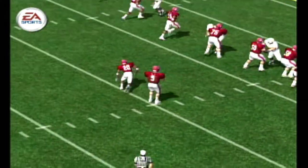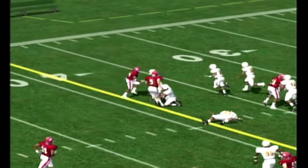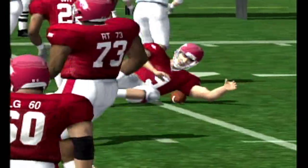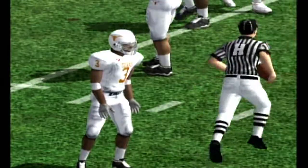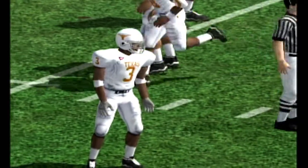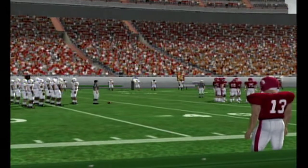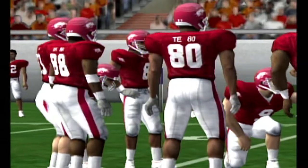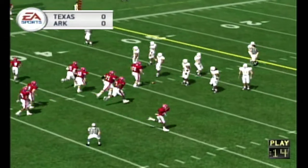Number 9 lines up in the shotgun. Here's the option left. There's a missed tackle. And they make the stop at the 39. Nice running on the option there. That was a spectacular option keeper there, and I'm going to tell you why. It looked like that play was going nowhere, but this quarterback made the right choice by holding on to the football. You're right. Good heads-up play there by the QB. First and 10, ball on the 39-yard line.